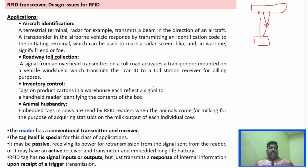And as I said, it can be active or passive tags, and these RFID tags will not have any input signal and output signal. It will just respond to the signal which is received from the reader. And right now, as I said, we have sophisticated tags, and we have different ranges of applications as well. That is, we have low frequency tags, high frequency tags, and ultra high frequency tags. Depending upon the coverage and the frequency range, we have a lot of different tags right now.